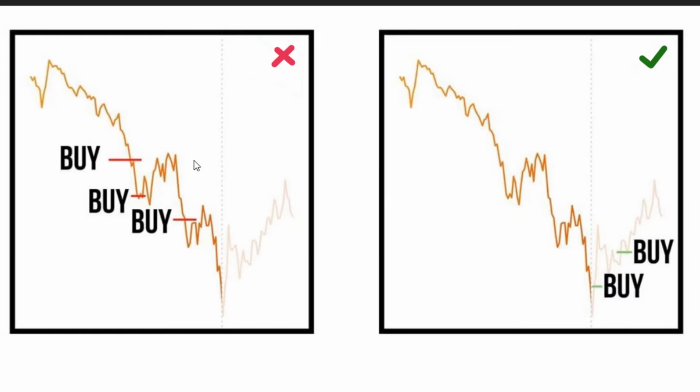So if we take a look onto the left, we see it goes down. Oh, that's a dip, it just does dip. But they're just buying randomly at any dip, right? You could buy here at the dip, buy here at the dip, buy here at the dip, but it's still going down. Versus the individual on the right, they're waiting to buy the dip. And then you see how this is the dip right here. We see an uptrend, a confirmation that things are going up. Then you buy in. That's the proper way to buy the dip.